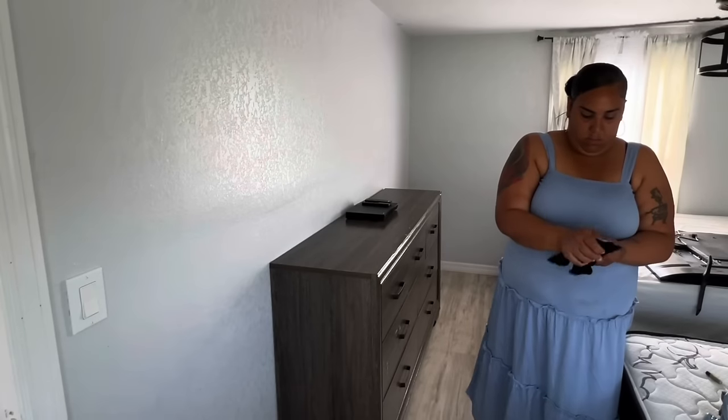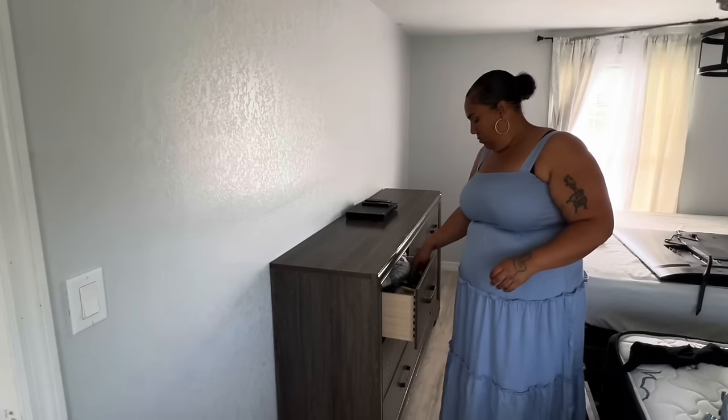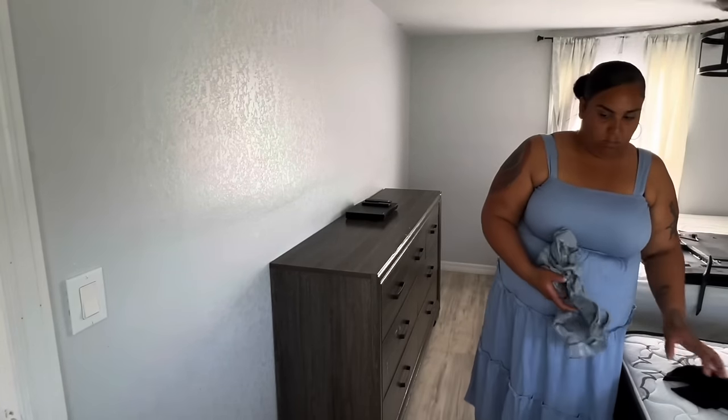I get asked a lot, what do I wipe down my stuff with? Sometimes I use Method glass cleaner, but right here I am just using a Gain solution and I just mix it with water, and that is all that I use.